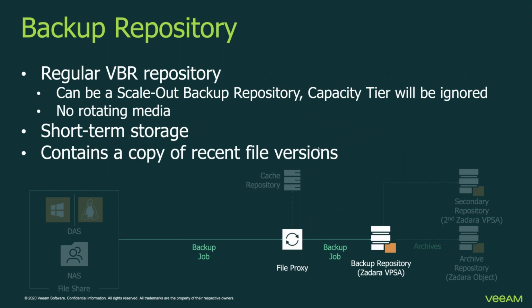So the first target is our backup repository. Those familiar with Veeam, this is where we back up our data to. As I mentioned earlier, a VPSA is a wonderful target for this. This is where you want to store your most recent NAS backups. Typically, we've been seeing customers keeping data here with a 30 to maybe 90-day recovery. This is where you want to get that production data recovered first. It's a regular Veeam repository, so it can be part of a SOBR, one of our scale-out repositories. And again, the VPSA is a wonderful target.